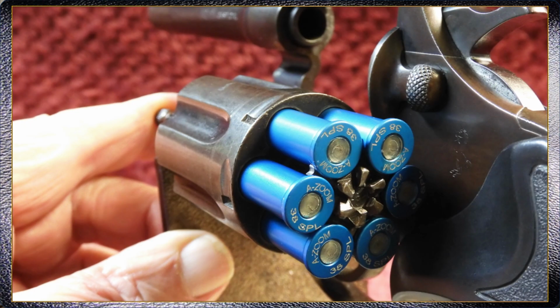Getting rid of shell casings is left to the exposed and unprotected ejector rod that seems to have enough length for expended shells to vacate the firearm with the help from a prominent extractor star.